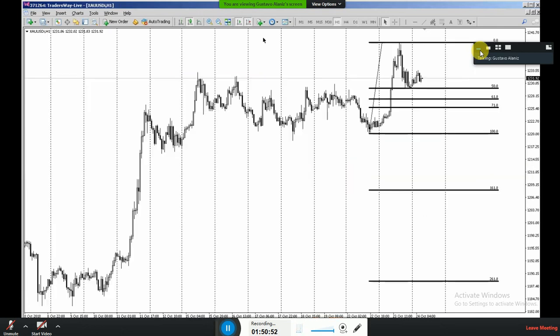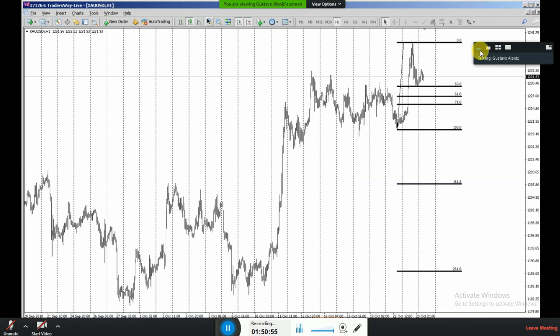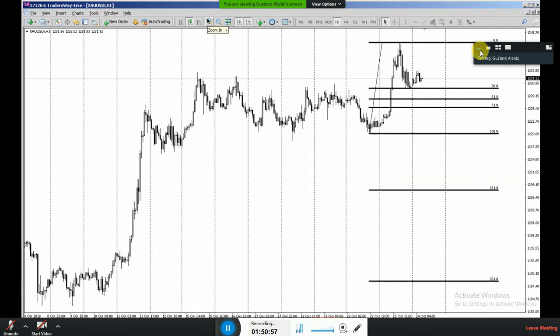Gold. Honestly, I've been trading gold for a long time. I just never, in my opinion, like to give out signals on gold because not everybody can trade gold. I'm sure Luke could probably feel me on that. It's very volatile. It moves hundreds of pips throughout the day.